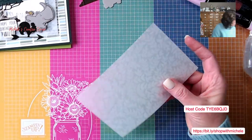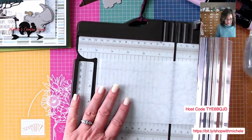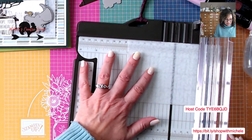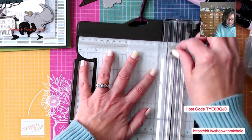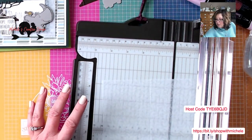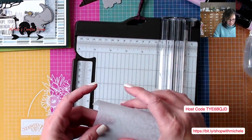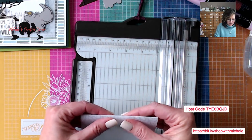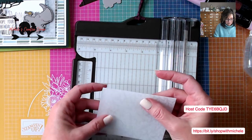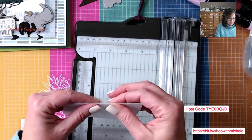When you're working with this vellum, we need to score it, and then we need to be gentle about it. So this is 4x6, and we're going to score it at 3. And like I said, it needs to be gentle because it's pretty easy to tear. Right, I thought I had a piece over there I could show you. All right, so I'm just going to be gentle in the fold. Okay, yeah, trying to be gentle in the fold.